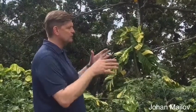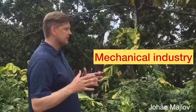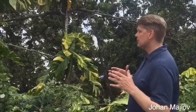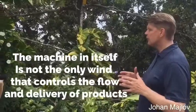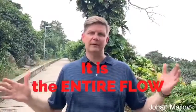That makes sense. However, if you have equipment or a workshop that has multiple cross flows, like a mechanical workshop, not process industries now, big paper mills or something like that, more of a mechanical industry. The thing is this, that the machine in itself is not the only thing that controls the flow and delivery of products. It's the entire flow from end to end.